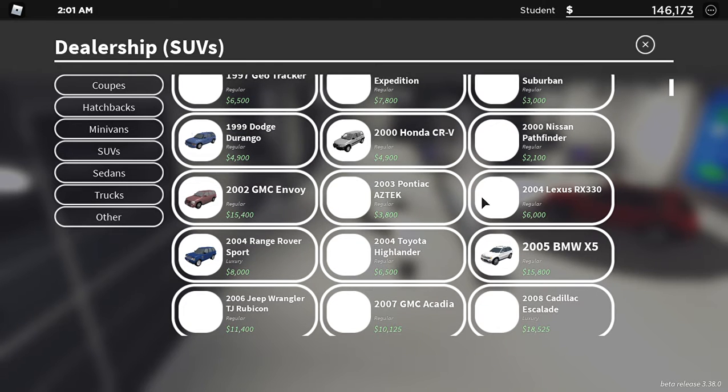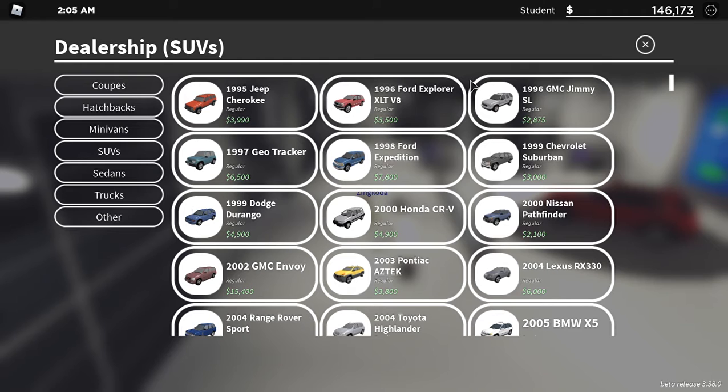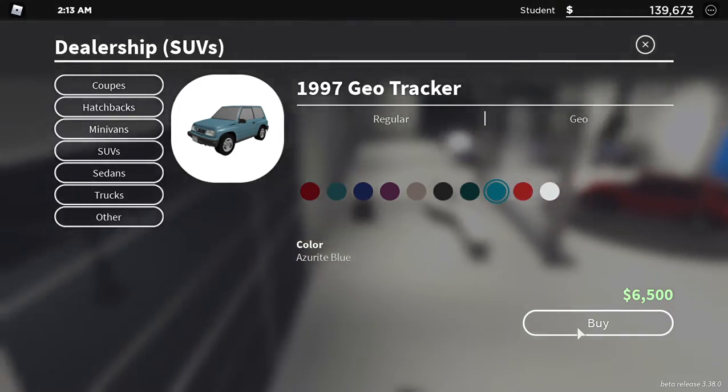What's the year of it? Geo Tracker, I think it's 1997. It should be all the way up top in the SUV. Yeah, Geo Tracker, dude. This is small. Yeah, it is. Let's do the BMW first.